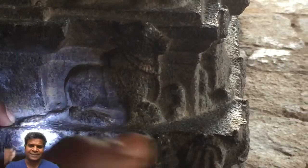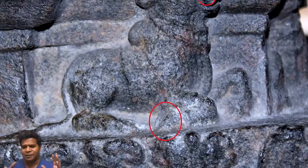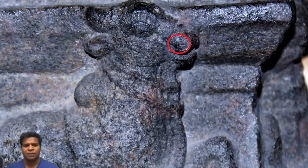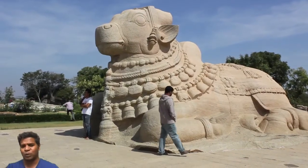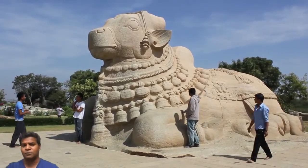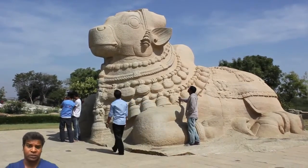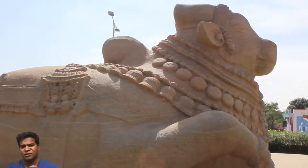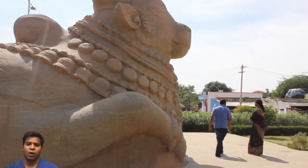There is even an extended tail, but look carefully and you can see the hoofs and even the nostril, which is just 1 millimeter wide, carved on it. Now compare this with the carvings of the largest bull in the world. This is also situated in India in a place called Lepakshi, which is about 300 miles away. This bull is nearly 15 feet tall and 27 feet long.